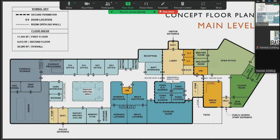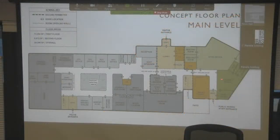There's an elevator and stair that take you up to the upper level that I'll show you in a second. So off to the right then is the Public Works, off to the left of that is the police. Going to the Public Works first, again, they have a break area. Staff could come in that back area. This would be like a mudroom where they can clean up, into the locker room, use the break room, and then there'd be open office area down here with some breakout meeting rooms.